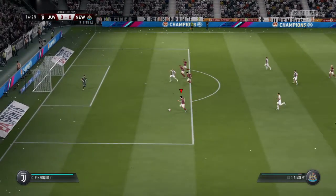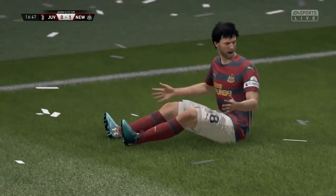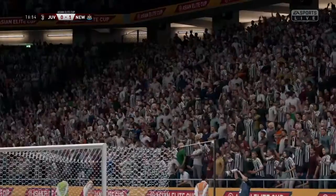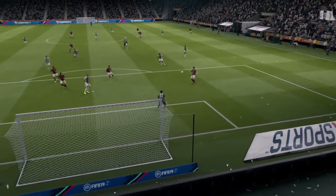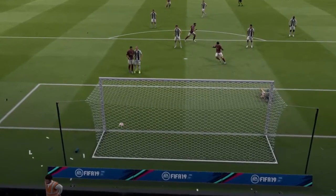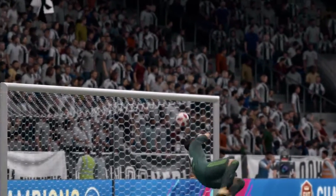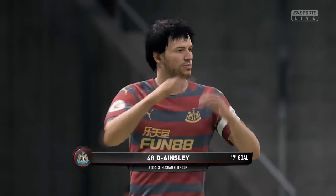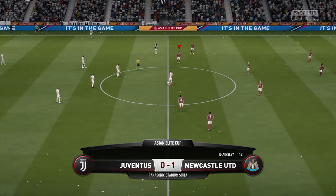He might be through. And he goes for the chip. And they score. And they've opened the scoring here. Keeper came off his line, really challenging the attacker to do that, but he's done it. That is one of the hardest skills out on the pitch, to be able to get the weight of chip just perfect. Newcastle United are leading here.